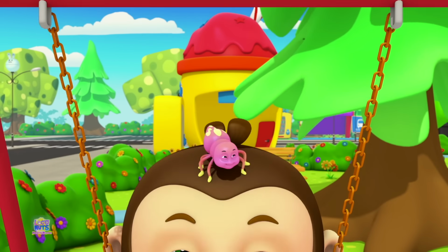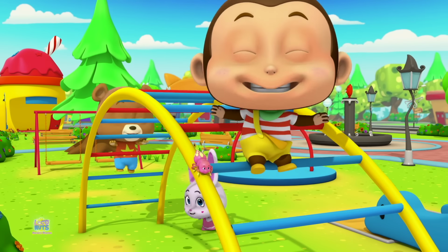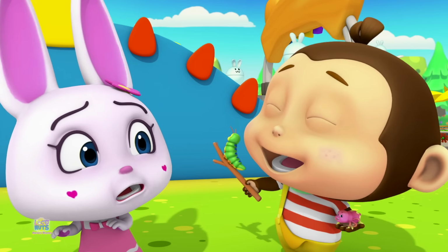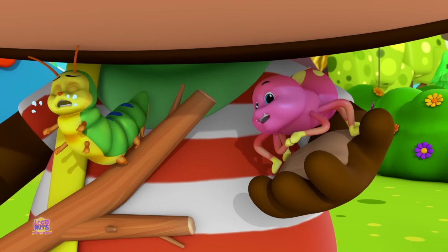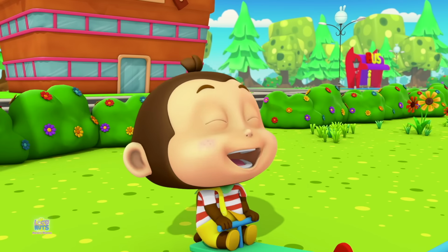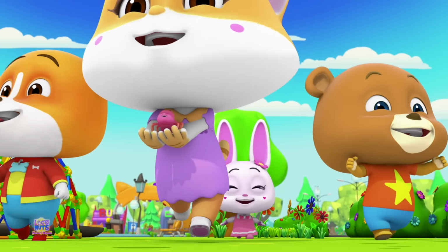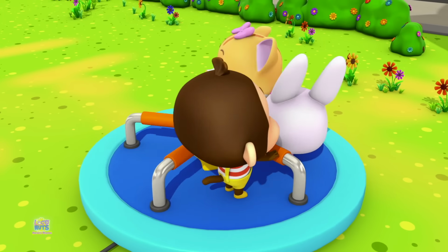The incy wincy spider climbed up the water spout. Down came the rain and washed the spider out. Out came the sun and dried up all the rain. And incy wincy spider climbed up the spout again. Climbed up on the seesaw. Charlie sat down and Spidey hit the floor. Poor little Spidey got up off the ground and little Incy Wincy climbed up on the merry-go-round.